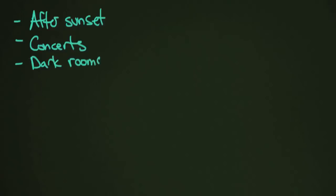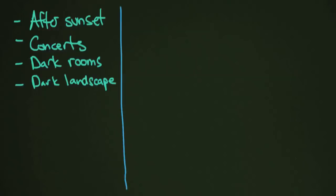Concerts, and you're going to have dark rooms or dark houses. So a lot of dark places, even like in the woods or something like that. And just dark landscapes also. When you're outside doing maybe big trips in the woods or things like that, or if you're out in the city at night, you're going to find lots of dark places. And all of that would basically involve, if you want to take a photograph of it, being a little bit capable at low light photography.